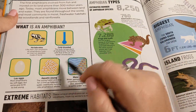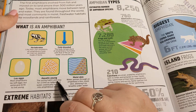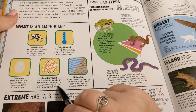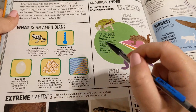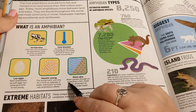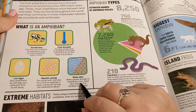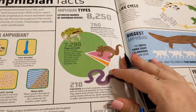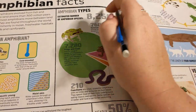Aquatic young. The young hatch and stay for a time as tadpoles in water, eventually turning into amphibious adults. And they have moist skin. Water passes through an amphibian's thin, moist skin, allowing it to breathe underwater. Let's see what types of amphibians there are.